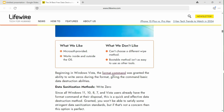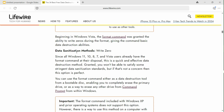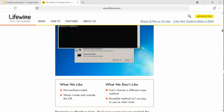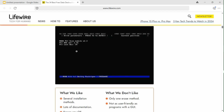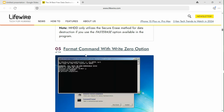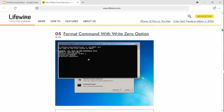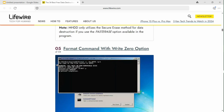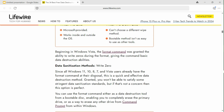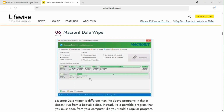Let's continue forward. This one right here, data sanitation method, write 0. Hey, you just learned about that. That's basically overwriting. You're going to overwrite ones and zeros. Maybe if I use this software compared to using the MHDD, if I use the format command with the write 0 option, I think this is within a Windows tool, I think we can recover the data. That's probably something I don't want to do if I'm really concerned about individuals getting back to my data.